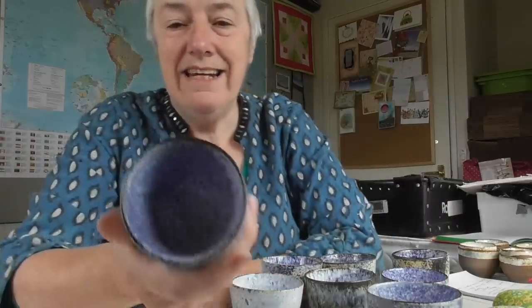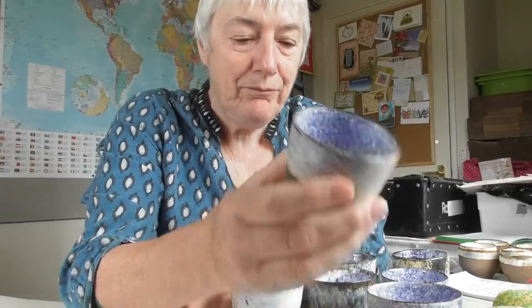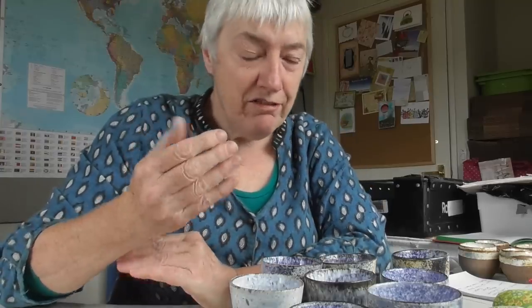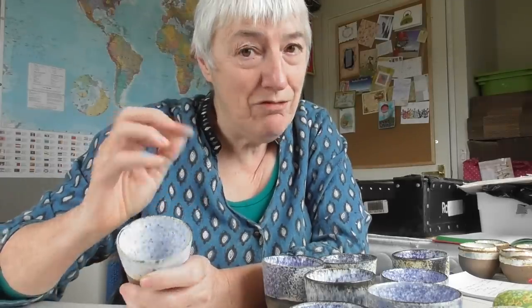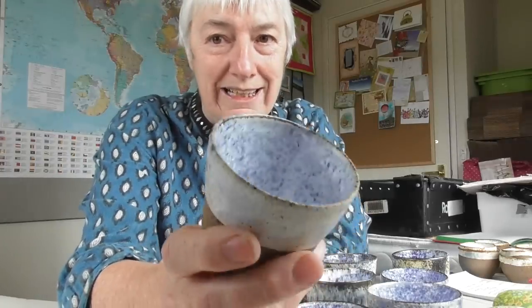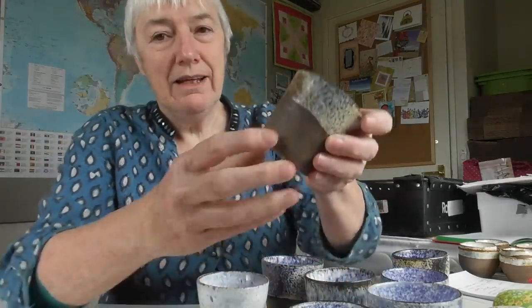And so with these, this is again the white oatmeal glaze underneath, spattered with the cobalt oxide and fired in the gas kiln. Now, depending on where they end up in the kiln and how much glaze they've got, among a number of factors, you will get a different result. I love this about it, it's quite random. When you open up a kiln and you see your work fired for the first time, it's amazing really to see the variations.